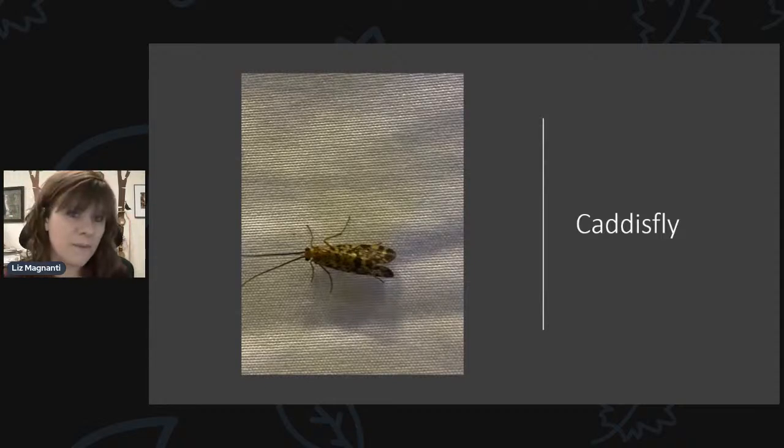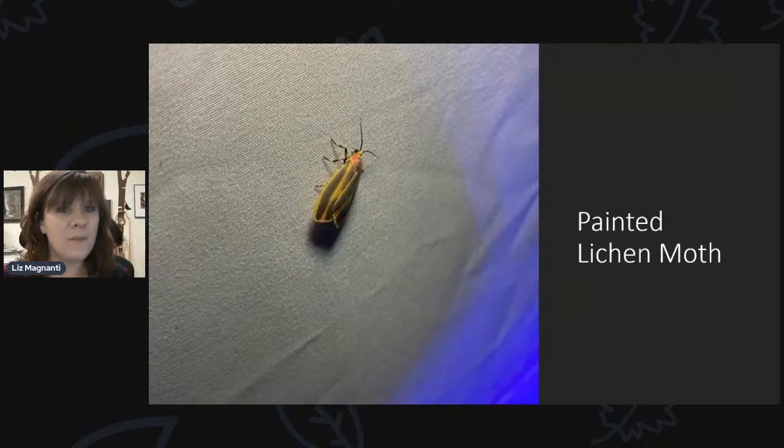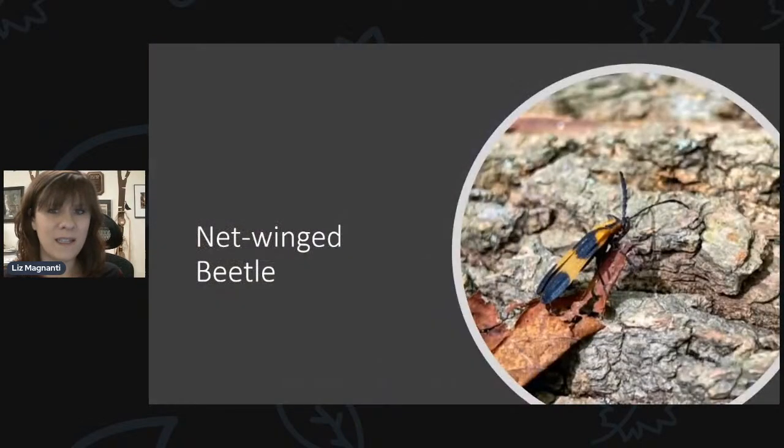This is another type of insect that will lay its eggs in water, so you can find them around water. This is a marsh fly with really beautiful speckled patterned wings. This was probably the most interesting moth that I was able to get. I thought it was a firefly, but it turns out it is a painted lichen moth. So some pretty neat and different stuff came. So no giant moths, but still a pretty neat and different diversity of insects that were out there.